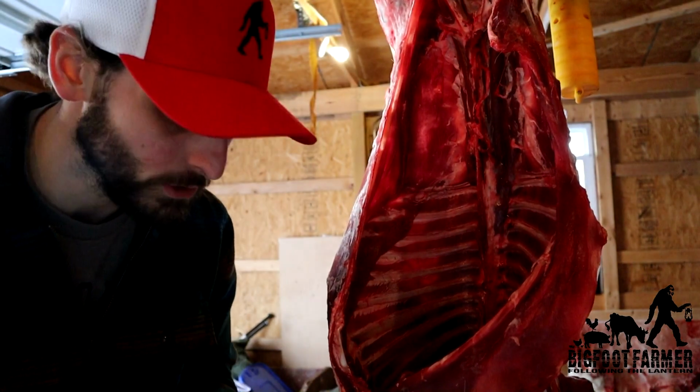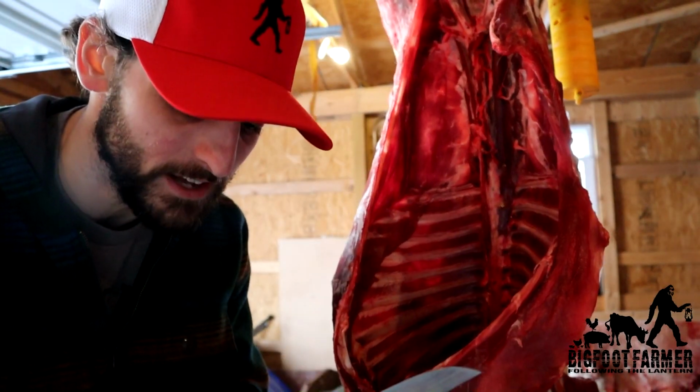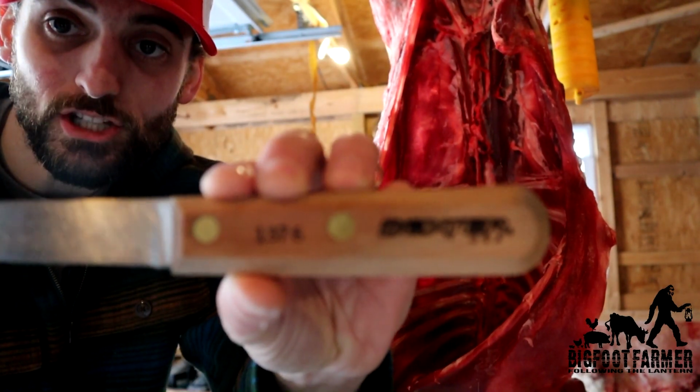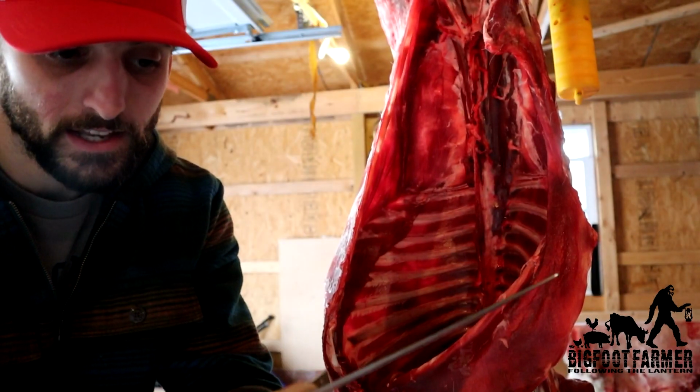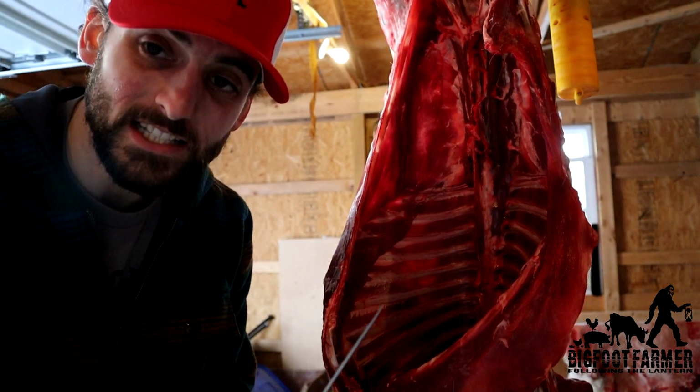All right, so here we go. The most important thing is to have a sharp knife. I use Dexter knives. They are made in the USA, and they're great. They keep a nice edge, and they're just easy to handle.